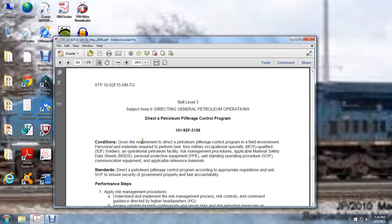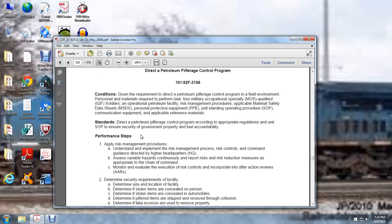Risk management procedure: understand and employ the risk management procedure, and follow the command guidance directed by higher headquarters. Assess the variable hazards, continuously report risk and risk reduction measures to the appropriate chain of command, and monitor and evaluate the execution of risk controls incorporated in and after the after action reviews, AARs.